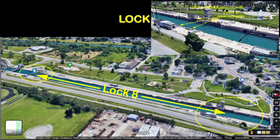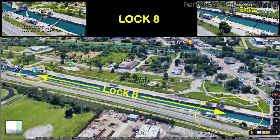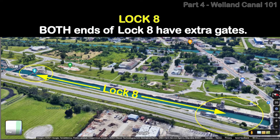Lock 8 is longer than most locks. It has a vertical lift of only a few feet, has an arrestor cable at both ends, and has no vacuum mooring system. And it also has a lock gate that faces north. In addition to the two south-facing lock gates that all lock chambers need, some locks have extra redundant lock gates.